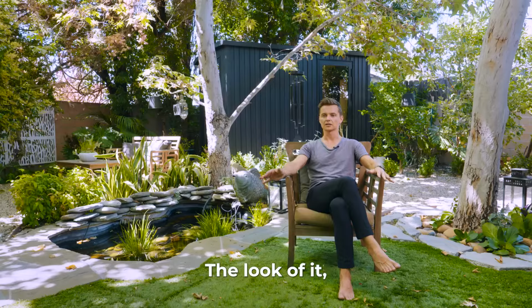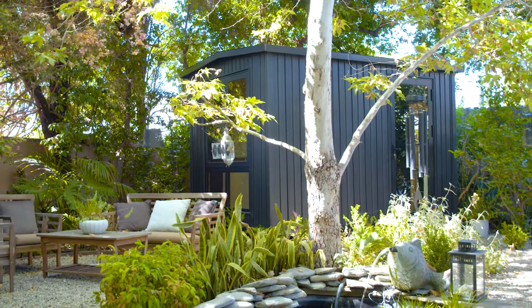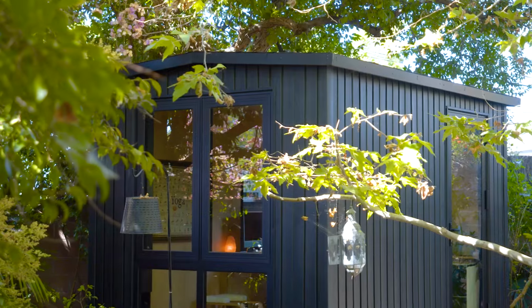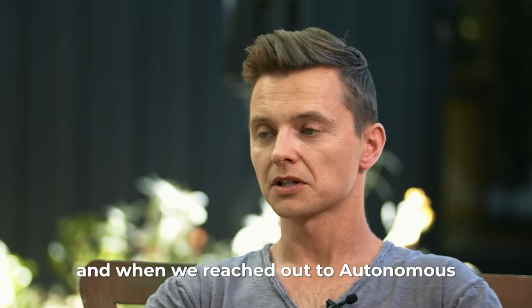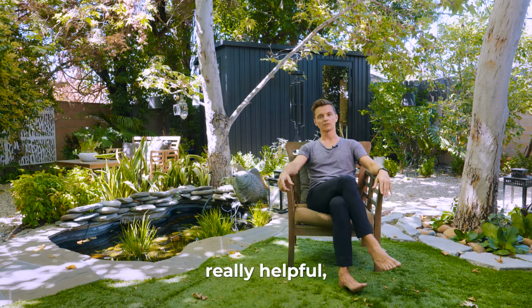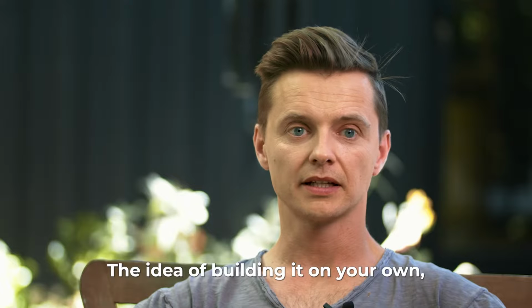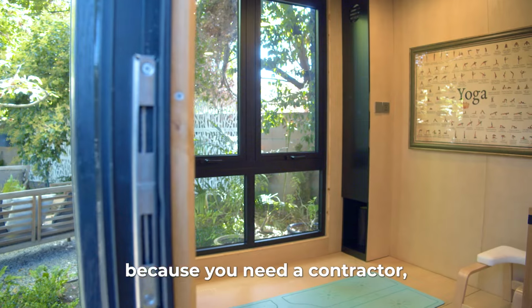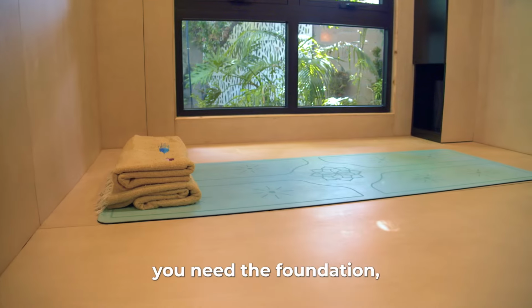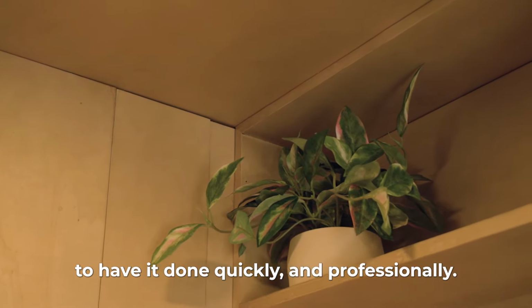This just clicked. The look of it, the quality of it, the materials, the way it's done. And then we reached out to Autonomous and they were right on it, really helpful, really friendly. The idea of building it on your own, it's always a hassle because you need a contractor, you need the electrician, you need the foundation, all of that stuff. Time consuming. We really wanted to have it done quickly and professionally.